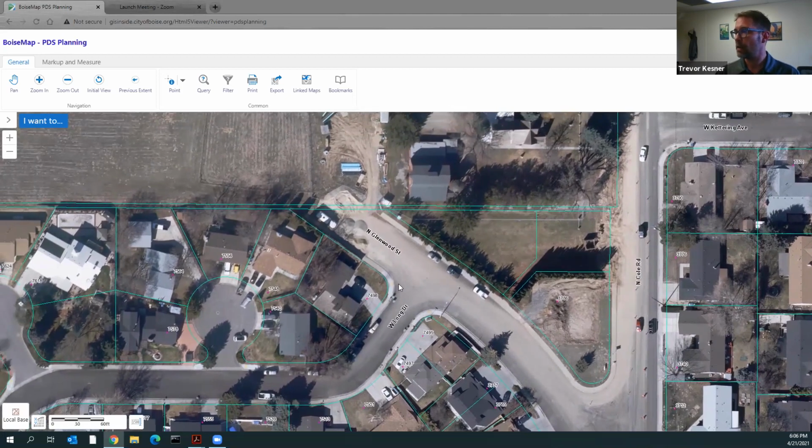As you can see, Glenwood Street basically dead ends at the city property there. And there's a lot of right-of-way or roadway that really doesn't get used for anything other than collecting a lot of storm water and mud.